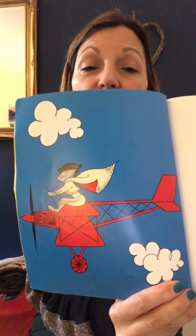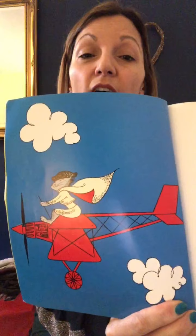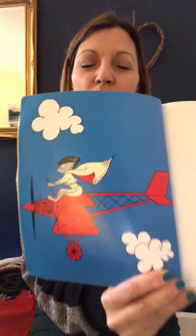Let's have another cat, shall we? Let me show you this one. Ooh, the cat from Spain. Can you see him on his red aeroplane? Ooh, what an adventurous boy he is. Shall we do that?